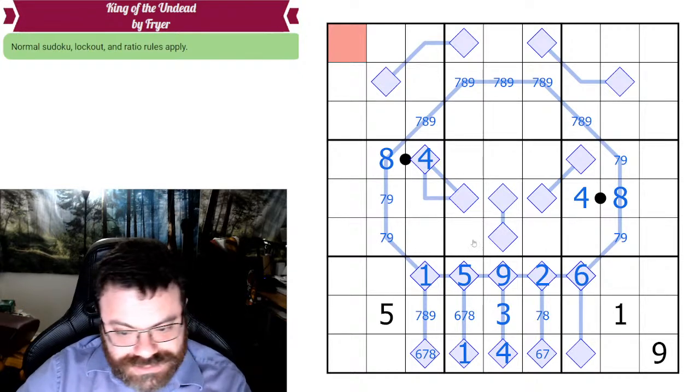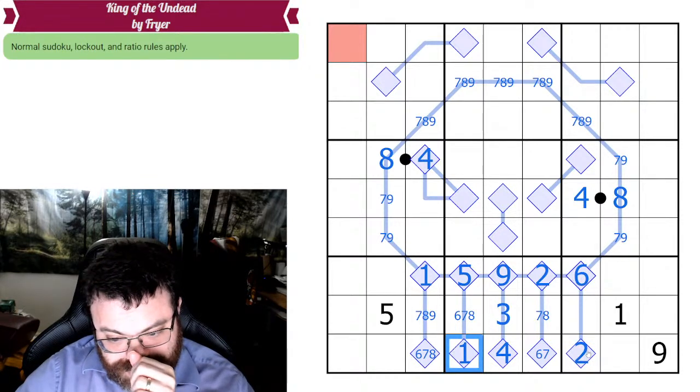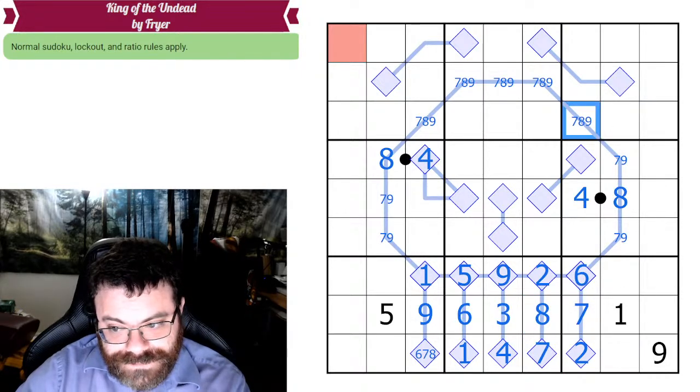Row 9, column 7. How about this one? Can't add 4, so we have to subtract 4. So that's a 2. Can't be a 1 because it sees a 1 in multiple places. So this has to be higher than 6. It has to be from 7, 8, 9. Can't be a 9. That's a 7, 8 pair. This is 6. That's 9. Does not restrict this one, but that's a 7, and that's an 8. That's a 7. This is not 7. This is not 8 or 7. That's a 9.